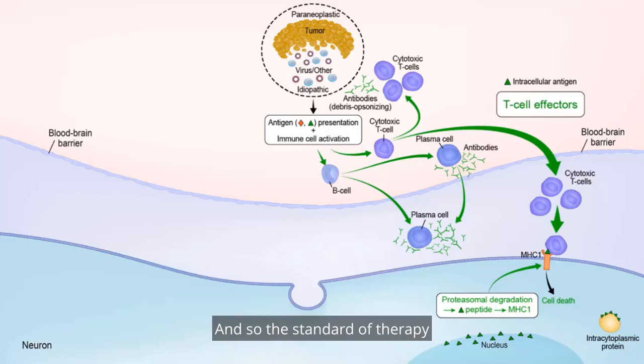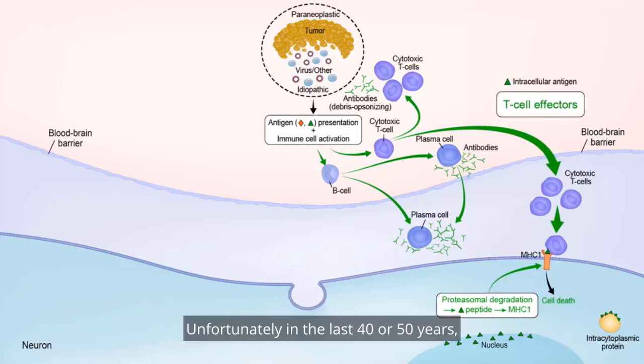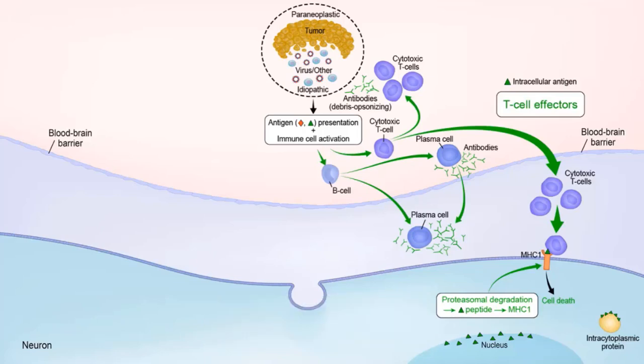And so the standard of therapy for many of these disorders is cyclophosphamide. Unfortunately, in the last 40 or 50 years, we've made very, very little advance in the management of these conditions. And also, these conditions are really coming to the fore now in the context of checkpoint inhibitor therapy for cancers.